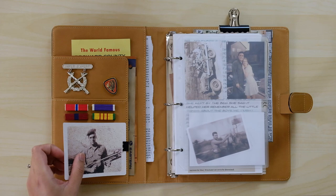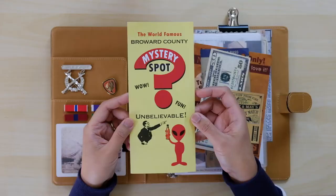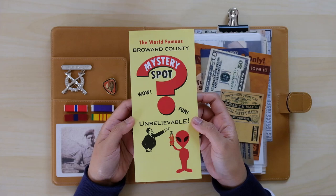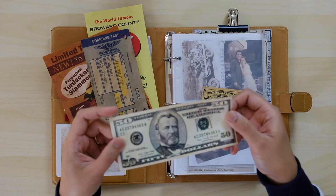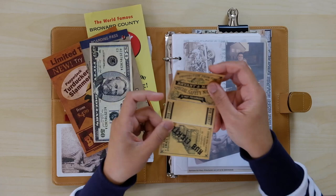Here's an old photo of John Winchester. Under that, you'll see Henry Winchester's initials embossed. Some brochures. Here's one for that tourist attraction called the Mystery Spot, from that episode where Sam was stuck in a repeating loop, living the same day over and over and watching Dean die each time. Here's one for Biggerson's, an old boarding pass, a $50 bill, which is obviously fake. It has the signatures of Castiel and Crowley on the front, and it says, "Carry on my wayward son" at the back. A matchbox label.